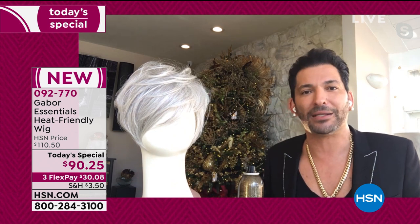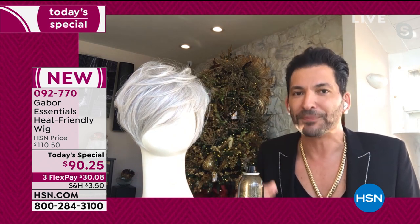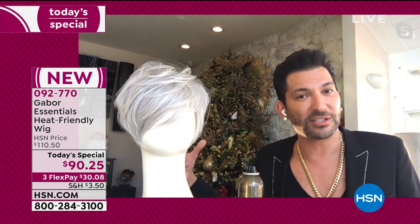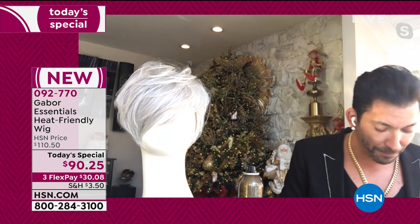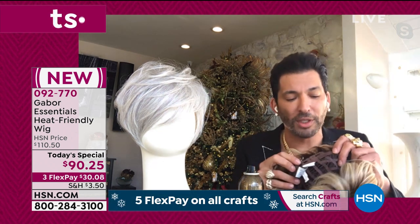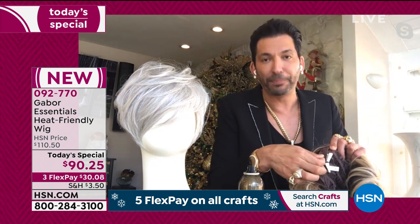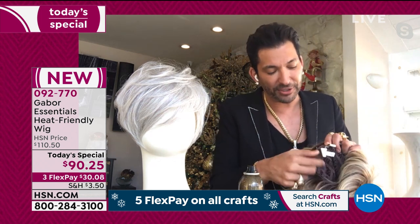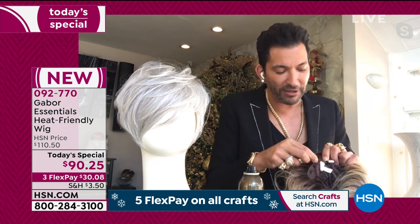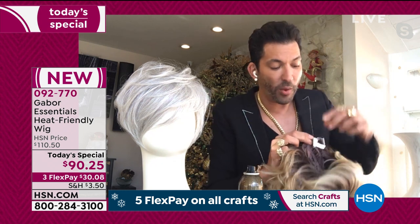And if you notice, it's different than the picture you saw on the screen, and different than the model in the studio, because that's what Gabor has given you: versatility. It doesn't matter how thick your hair is underneath or how thin. When you get it home, if you want to make it tighter, you just pull this tab right here and bring it closer to the Gabor label. Same thing on the other side. That's going to make it very small. To make it bigger, you just open it and take it away from the tab.